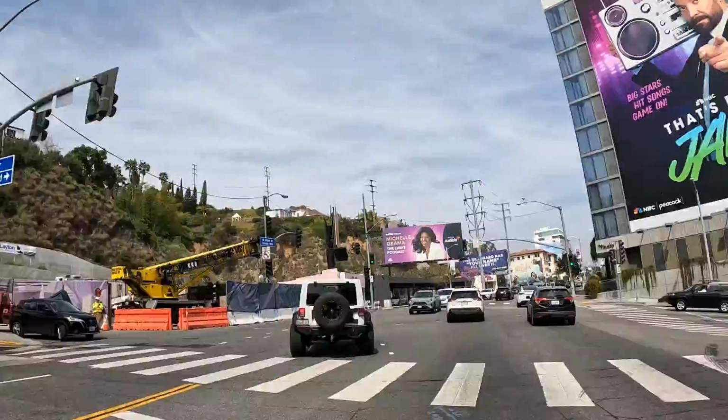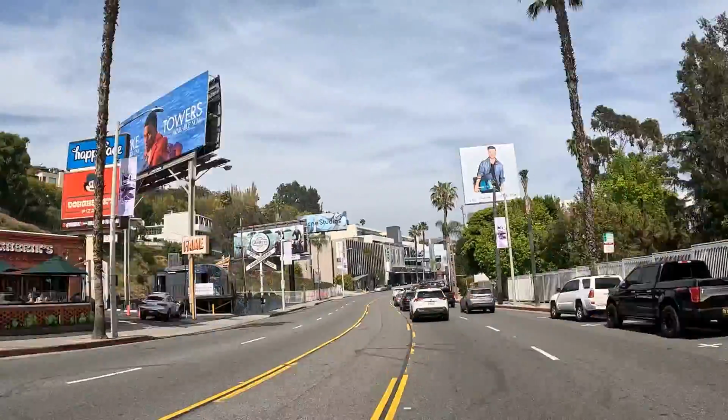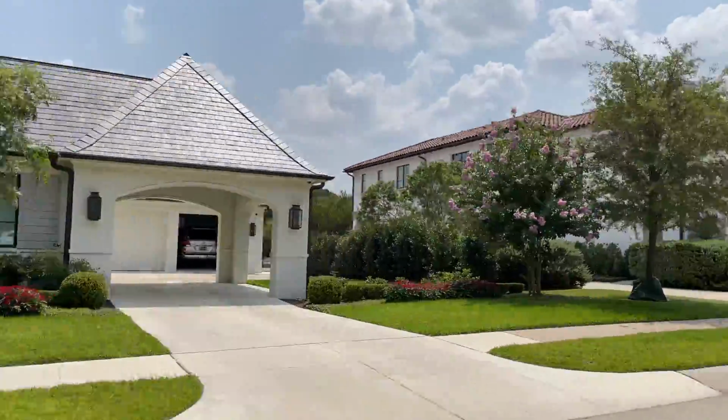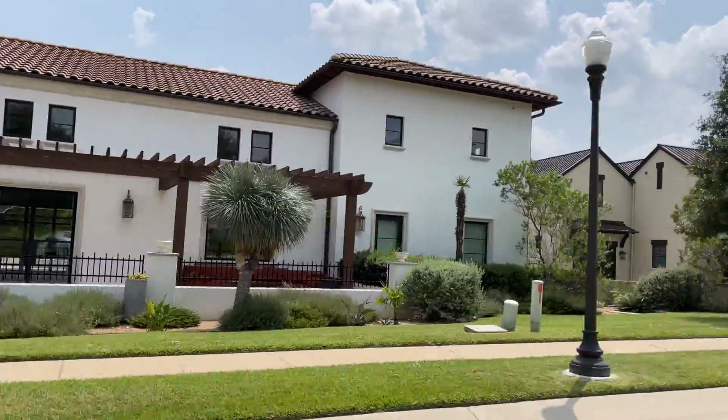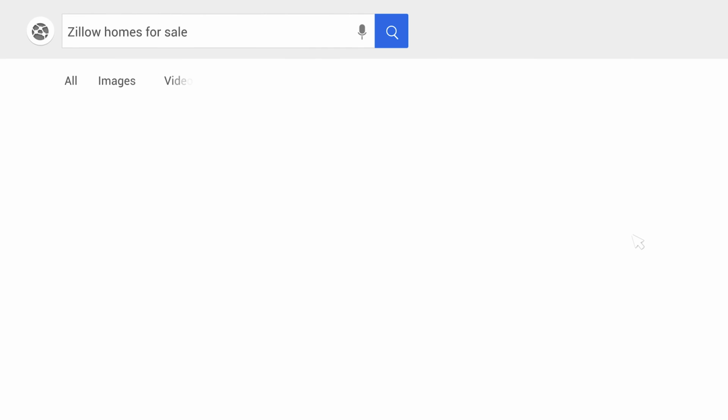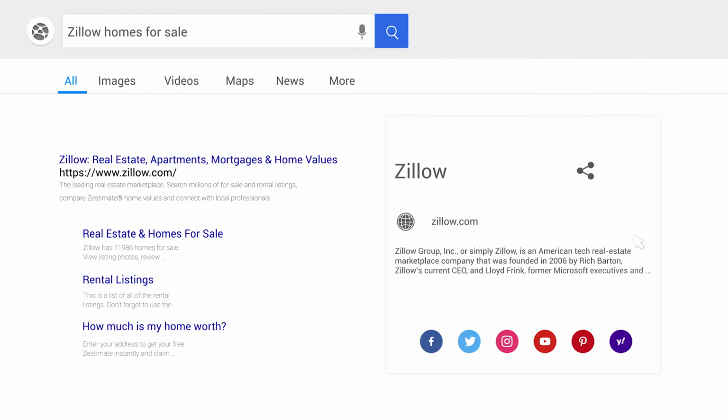But let's go take a look at housing and what you can get for your money. I'm going to try to do this as fair as possible because California is so different from Texas. It just is. So I don't know how apples to apples I can get, but I will show you what you can get here in Texas in the Dallas-Fort Worth Metroplex for your money, as well as let's take a look on Zillow to see what you can get in LA or around there for your money, just to compare. Now, Dallas-Fort Worth is booming right now.